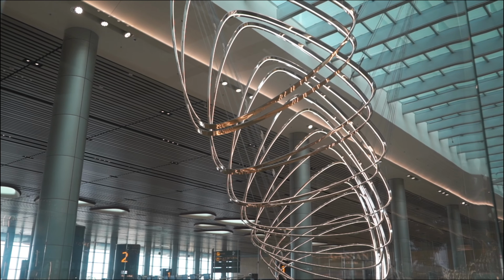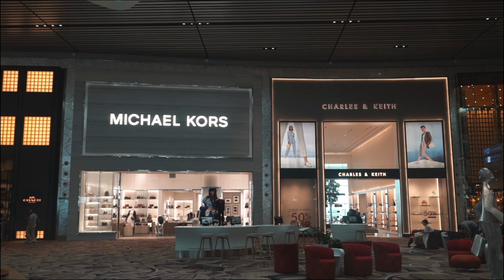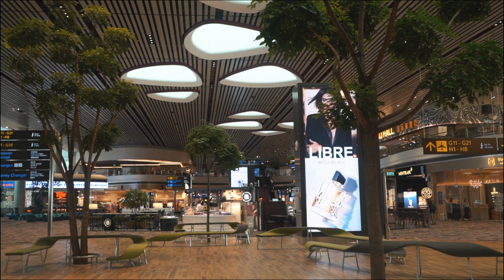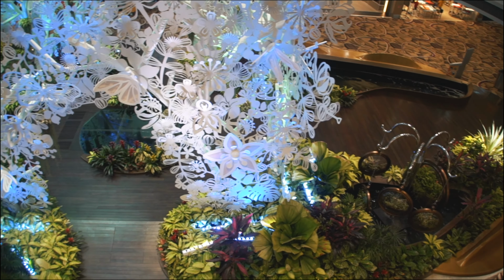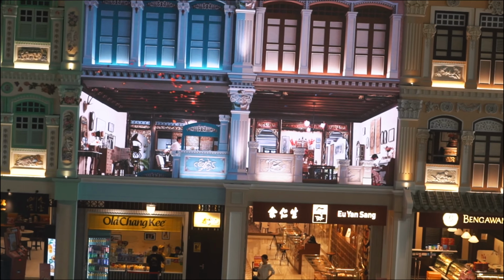But what we didn't realize is that we would be in Terminal 4, which is where none of that stuff is. That is all located in Terminal 1, 2, and 3. And Terminal 4 is far away from that. We had to take a bus here. So we don't get to experience all those cool things that we wanted to show you in this video. We are going to be layovering in Singapore later on in our trip, so maybe we'll get to see those things and throw in some clips, but I'm not 100% sure.